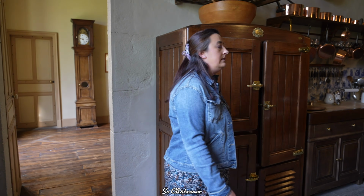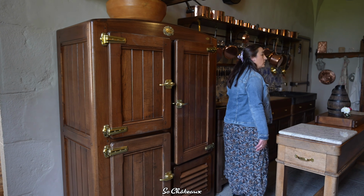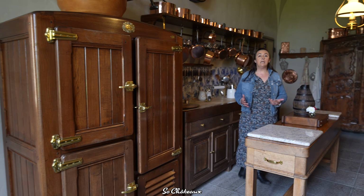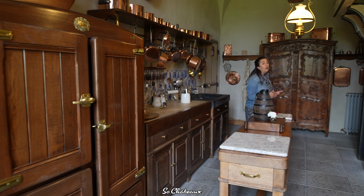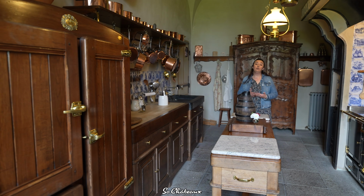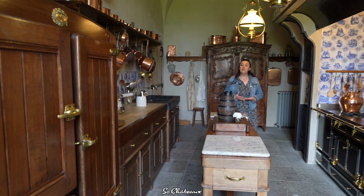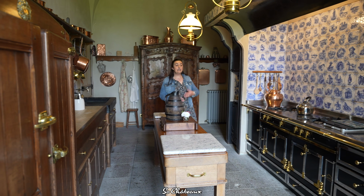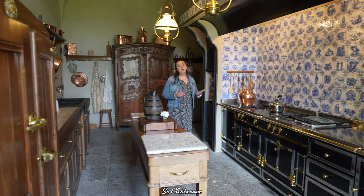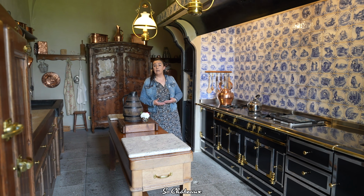So here we are in the chateau's kitchen. The kitchen was moved here in the 19th century by Mary Reynaud and has now been completely restored. Of course, we can see a very beautiful kitchen range, custom made for the chateau by La Cornue. However, I believe the most impressive thing in this room is this earthenware, and this earthenware is very special.